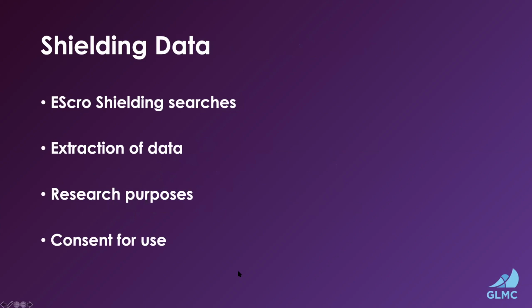The shielding searches and the extracts. The shielding process has not been a straightforward exercise, especially with the numerous changes in rules. The board's public health and IT team commissioned a company to adapt an escrow search function for shielding patients and potential shielding patients. This was to avoid practices from having to come up with their own practice searches. The escrow search does allow an extract of shielded patients, and there is interest in this use of data in research. Practices should have received information about this and can opt out of data sharing if they so choose.